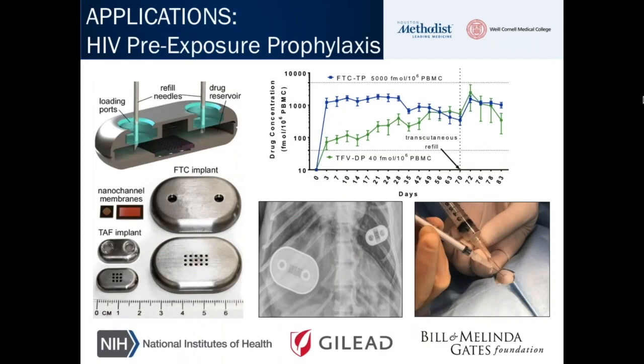Let me start from the medical application. So we're using this implant for HIV pre-exposure prophylaxis, so for the delivery of therapeutics that may prevent people from getting infected by HIV. We are collaborating with major pharmaceutical companies such as Gilead Sciences, who has provided us with funding together with the NIH to study and develop this implant in a way that can be transcutaneously refilled, so that once implanted it can be utilized for months in the patient, and when the drug is completely gone, it can be transcutaneously refilled in place of being extracted and replaced with a new one.